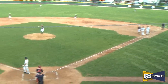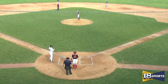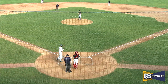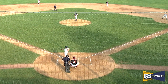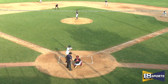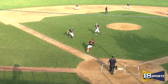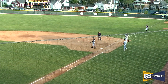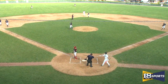Second walk issued by Gasser. He has struck out 1. Second baseman, number 10, Andrew Noblet. He popped out to the shortstop Hudson Allen his first time. The stretch for Gasser and the pitch. Bunted by Noblet, third base side. Leathers will barehand it. He'll throw to first very late. Bunt single for Andrew Noblet, up there to sacrifice, but got it down very, very well.